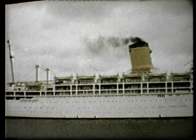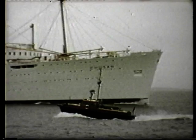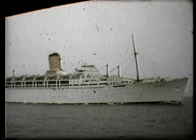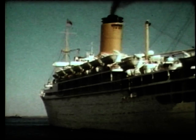Chusan was used mainly for the run out to the Far East, but she also made several voyages to and from Australia. Like all P&O liners of the time, she was used extensively for cruising from the mid-1960s until she was scrapped in 1973.